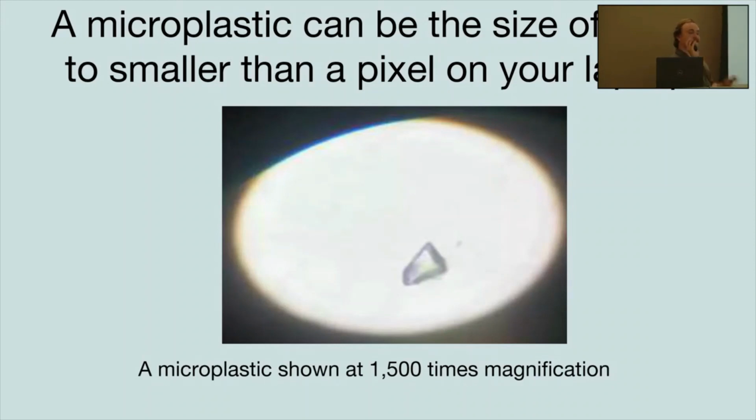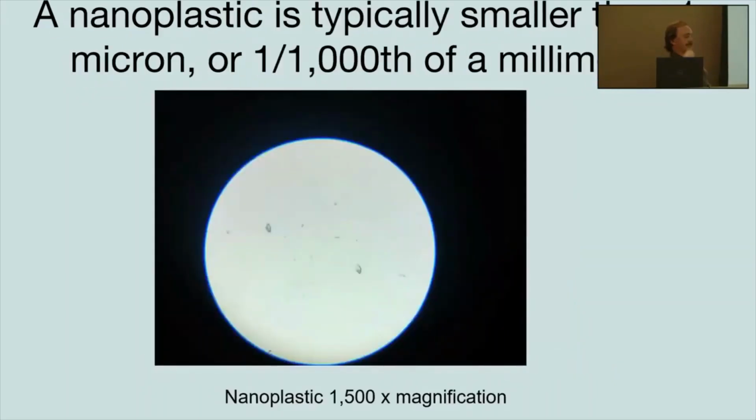But wait, there's more. There's also nanoplastics. This is the same size reference, by the way. The total from here to here is 0.67 millimeters. So small you can't even use a ruler to measure it. And all those little particles, every last one of those is pieces of plastic that have broken down in the tundra. Of course, you're wondering, how do I find these?